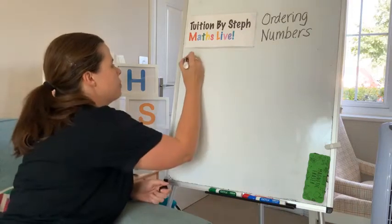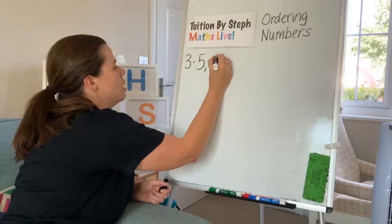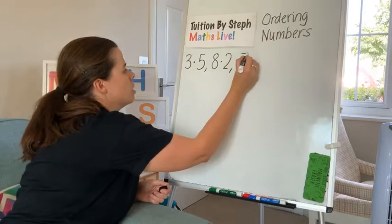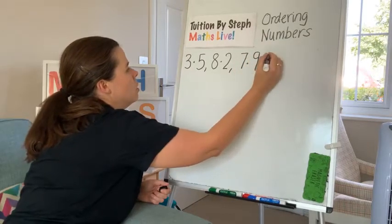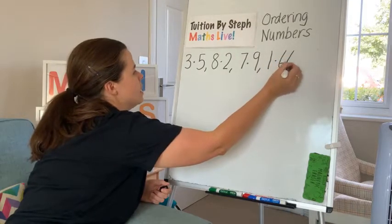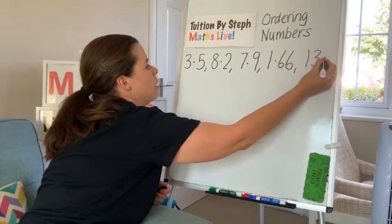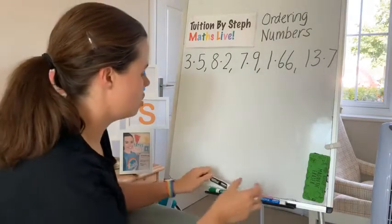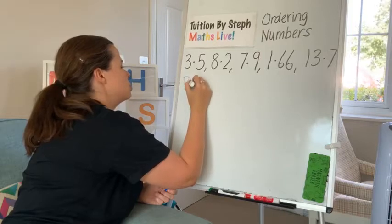you might be given 3.5, 8.2, 7.9, 1.66, and 13.7. Squeeze that one in just there. And you're asked to order them from biggest to smallest.